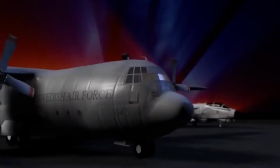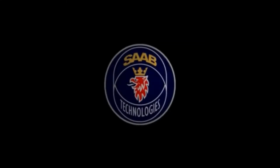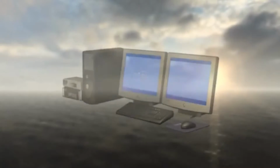An efficient mission support system plays a vital role for today's airborne platforms. We have developed the MSS to be the most dynamic and efficient planning and evaluation system for the needs of today and the future.